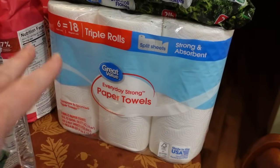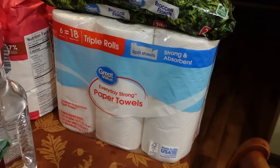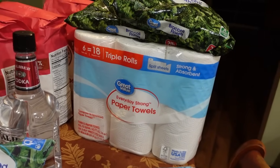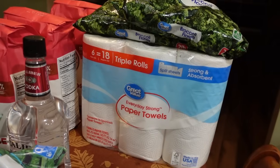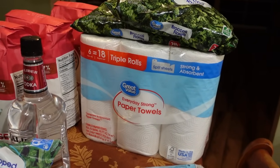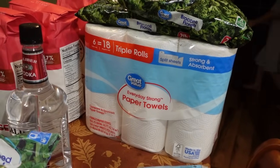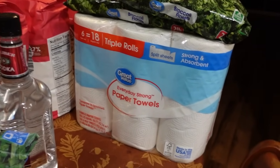Walmart beats them with this package right here. Now, if you go into Walmart, you are going to see another package with 12 rolls in it. It's going to be a bigger package. And you're going to think, well, this package is bigger. If you buy in bulk, this is the best way to go. And you're going to put that one in your cart.